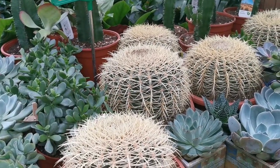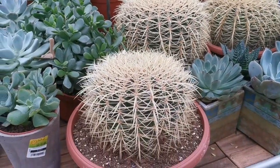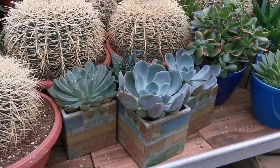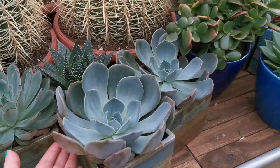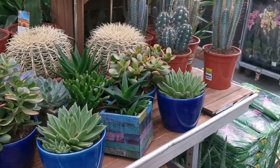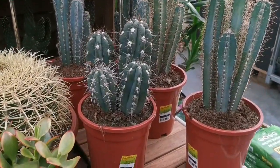The price is 89 euro for this one. It's huge, it's very beautiful. I love it very much. And also, look at this one. Look, it's huge, so beautiful. Yeah, they have some beautiful ones here too.